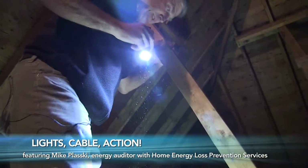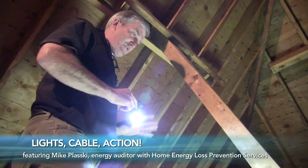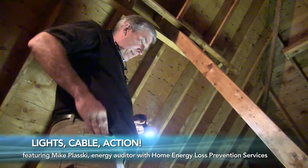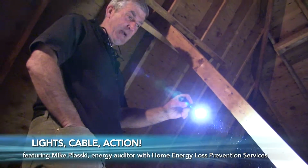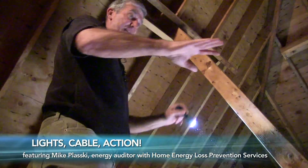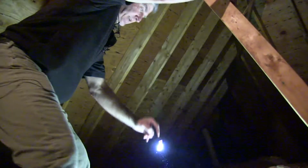Another thing I want to point out, which this home may be a good candidate for: in Shrewsbury, the Municipal Light Department has an incentive for insulation and air sealing, and there are definitely some air sealing opportunities up here, where an insulation contractor could come in, straighten the insulation out, and at the same time do the air sealing. If we look down here, we've got a hole in the floor where air can transition through. We've got wiring coming up.